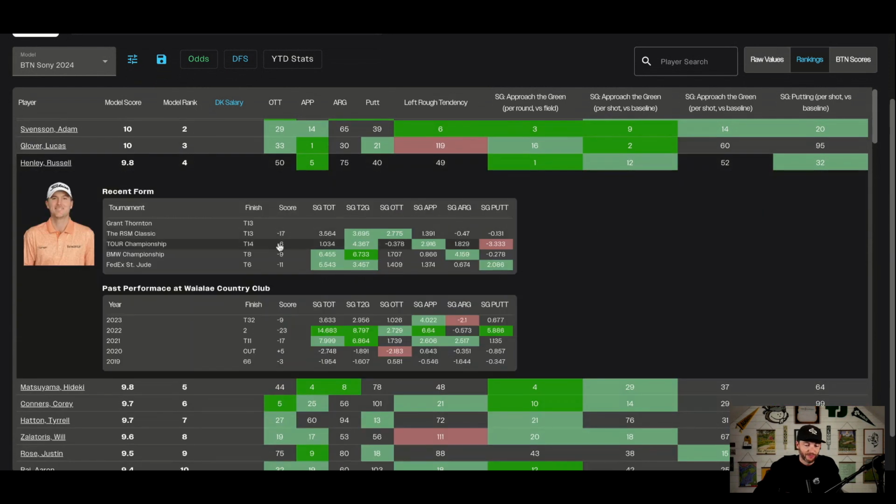Russell Henley, God, he's been frustrating me this week at Kapalua. Had a runner-up in 2022. Didn't he choke this one away at one point? I feel like he did. Let me look at it on a separate tab. I'm not going to share it. I'm just going to look real quick. Didn't he lose to Tim Clark here one time? Sony. Maybe I'm thinking of something else. What tournament was that? Was that a West Coast event? Anyway, he's been playing here since 2016. So Russell Henley likes this golf course for sure.